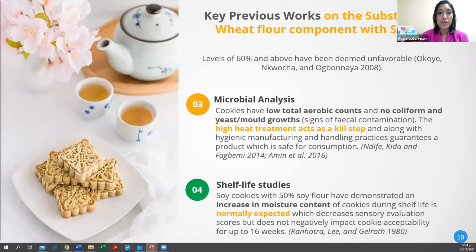In terms of microbial analysis and food safety, cookies generally have low total aerobic counts and no coliform and yeast or mold growths because the high heat treatment acts as a kill step. And when you combine this with hygienic manufacturing practices, it guarantees that your product has a long shelf life. Shelf life studies have been done using as much as up to 50% soy flour, and there was no substantial decrease in the sensory evaluation after 16 weeks.